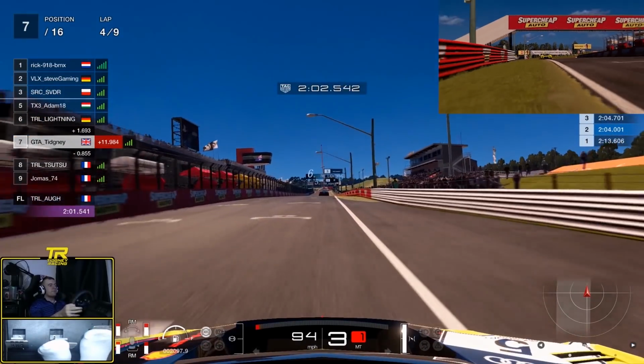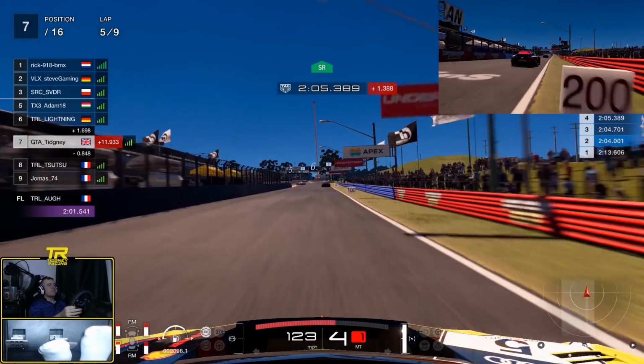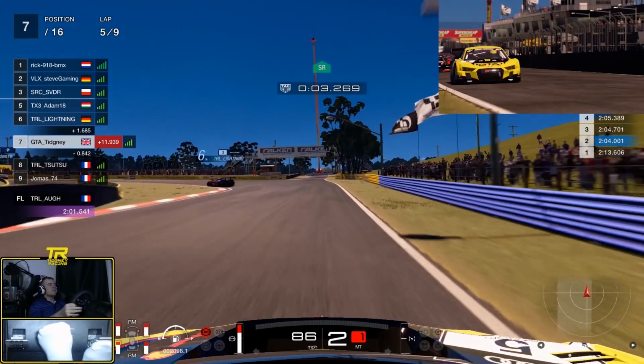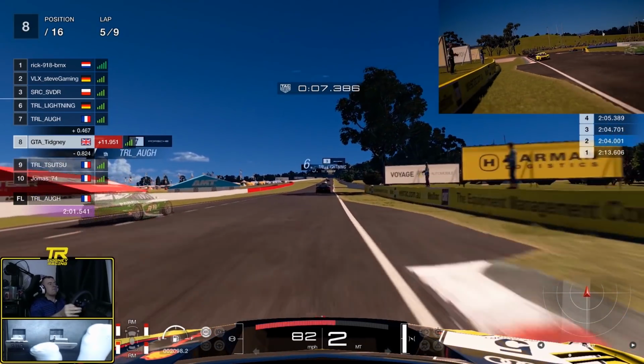I felt I had to come in with the Audi at some point, just because the right rear especially was going to go, and going up the hill. Drifting was not my style, or not my way of thinking fun. So TRL Aug comes out the pits here.